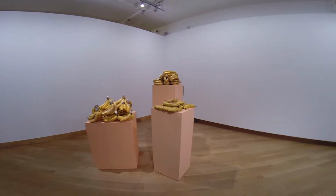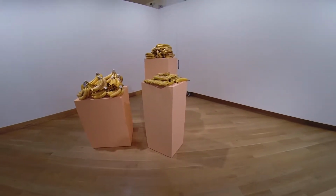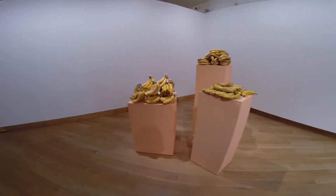There's only one more place you haven't been. On the back left side of the gallery, there is a seesaw and a video being projected behind it. Go there. We're in the last few minutes now.